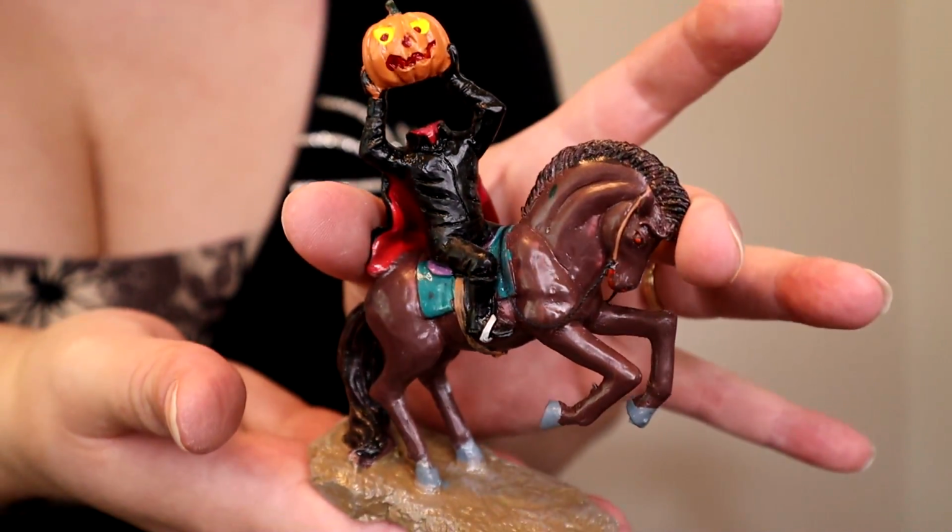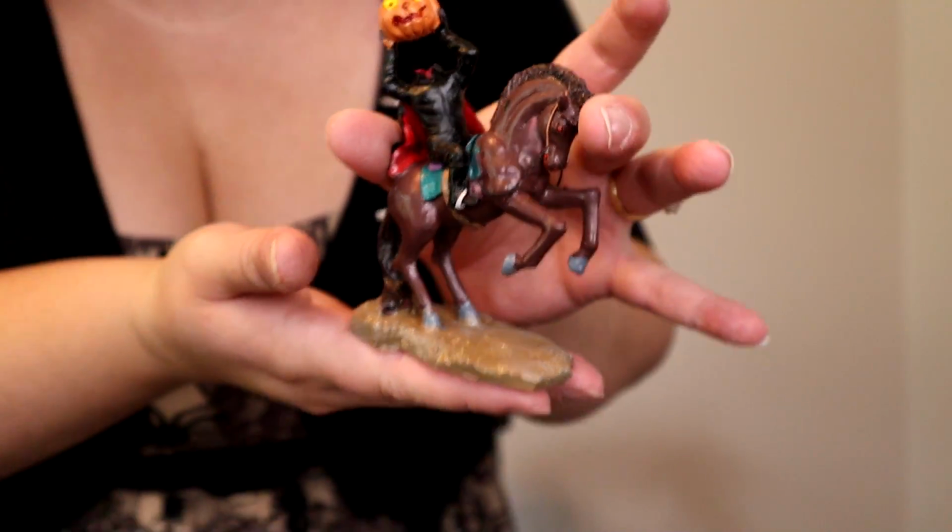I love him, and my mother knows how much I love Sleepy Hollow and the Headless Horseman. So I'm very excited about this, and I'm excited to start kind of a little spooky town situation. I always kind of wanted one, but they're so pricey. It's just never at the top of my priority list when it comes around time to buy Halloween.